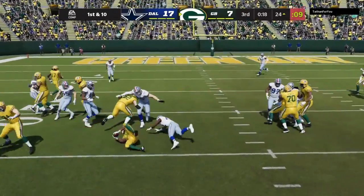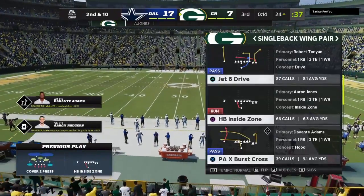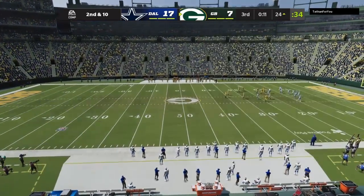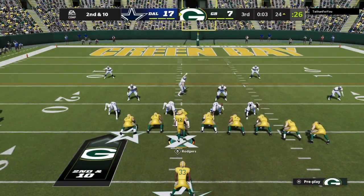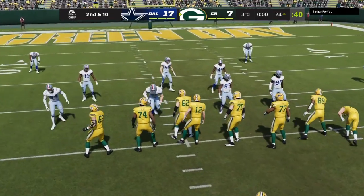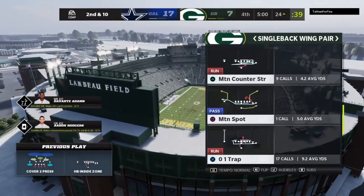Now a first down carry by Jones. And boy, this defense again really making things tough on him as they stop him for no gain. And that is going to do it for this third quarter of action.